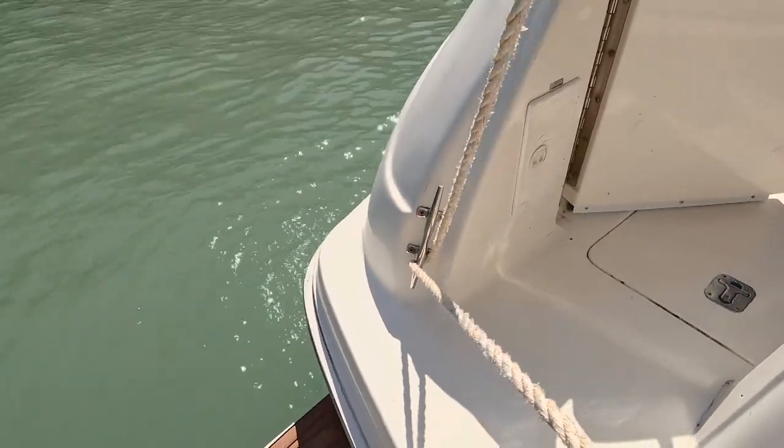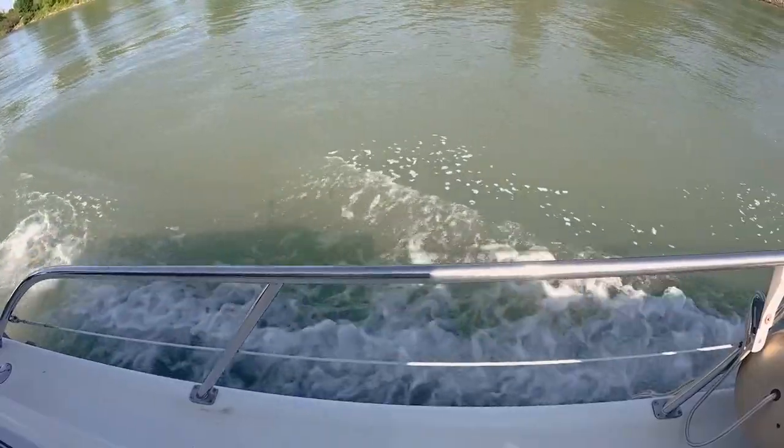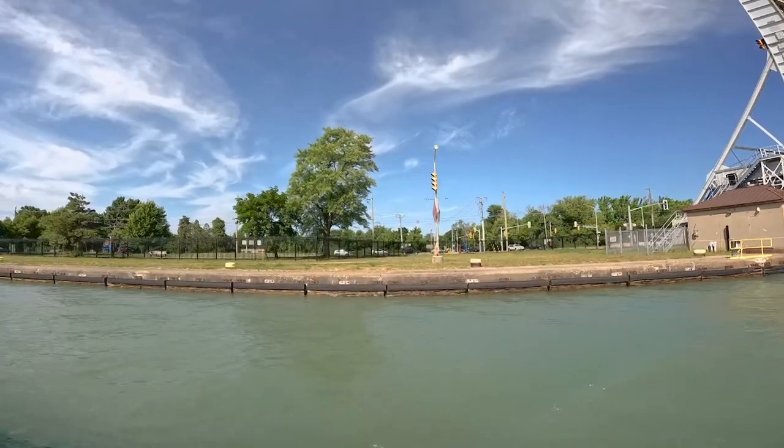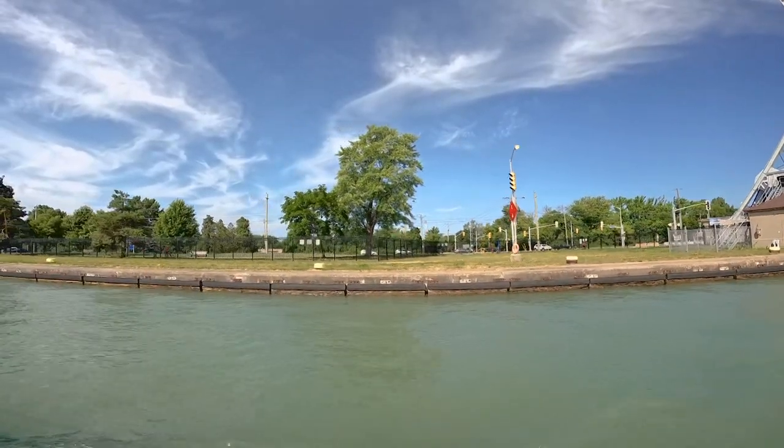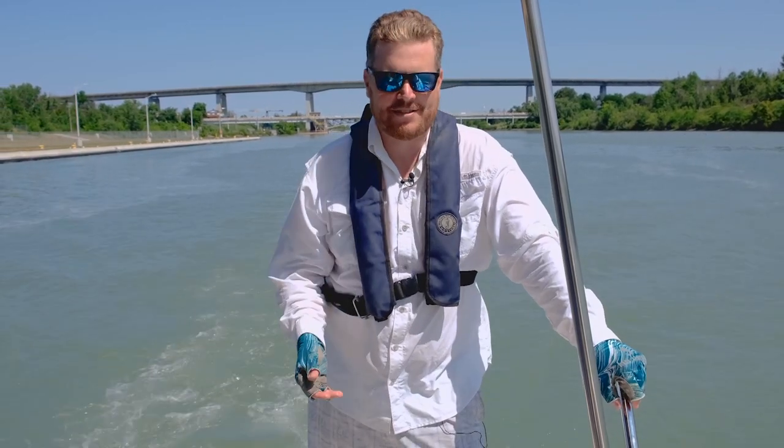All right, between locks 2 and 3, I feel as though now is a good time to go over a couple of the basic ground rules of the Welland and some tips I've learned. Number one, you've got to book this in advance and pay in advance. You can't just show up like you can on, say, the Trent Severn Waterway.